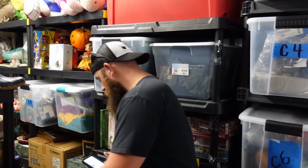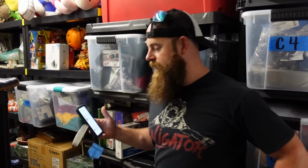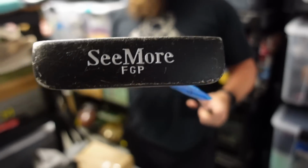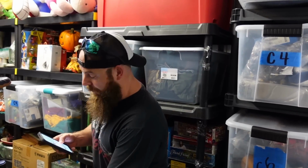If you see more of these out there, see what I did? See more. Just remember, if you see more of these putters, buy them. This one sold for $47 plus shipping. It was in rough condition. Some of their putters go for over $100, easy peasy.